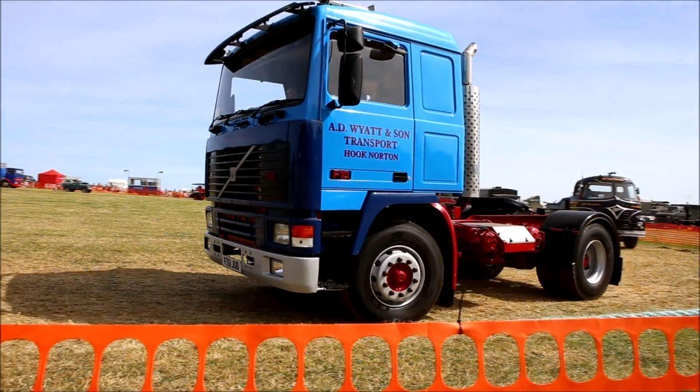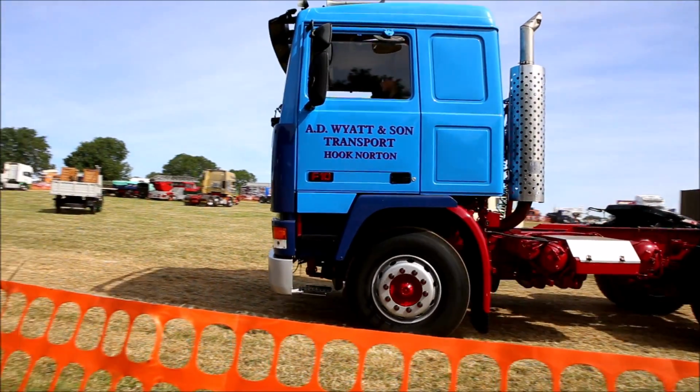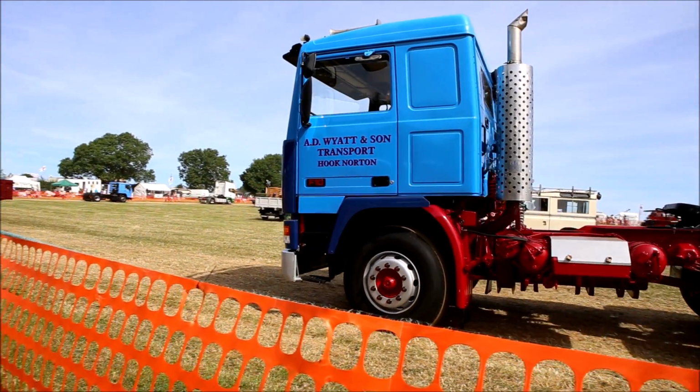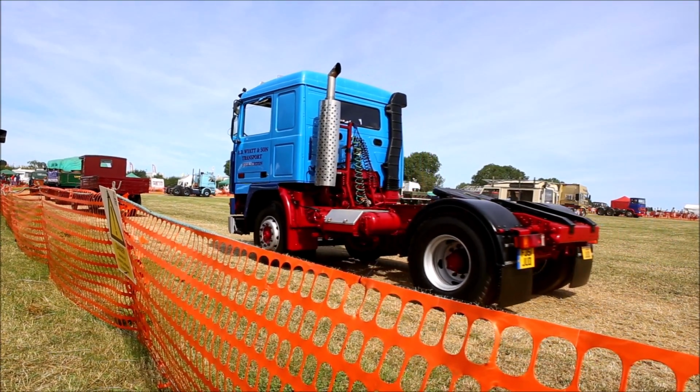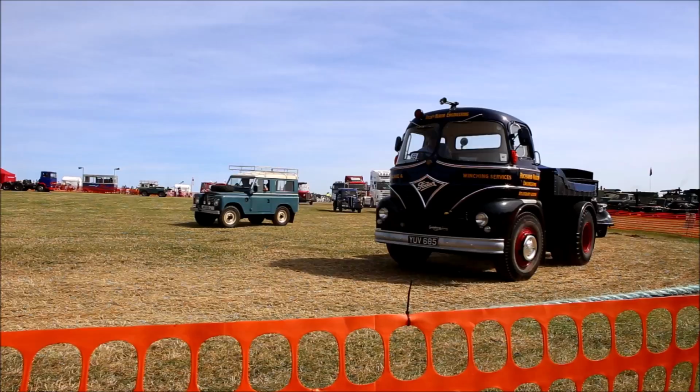Just gone past the fire engine, but you may think, well, it's another Dennis. It's not a Dennis, it's a Morris Commercial. And this is a Morris Commercial built especially and used by the Morris Motor Works here in Oxford.